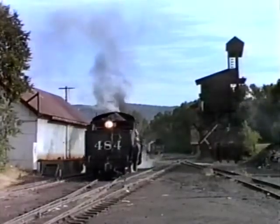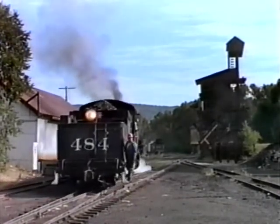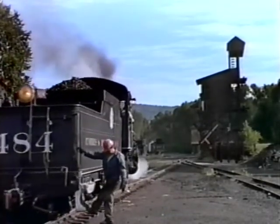Mike 484 next heads to the coaling facility. Note the similar operation to Durango. The original coaling tower still stands at Chama and is being rebuilt for full operation.